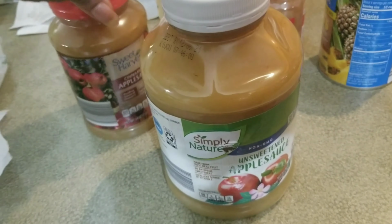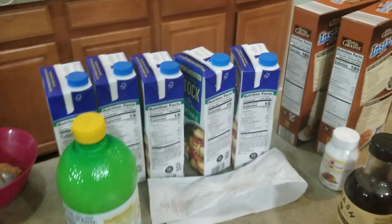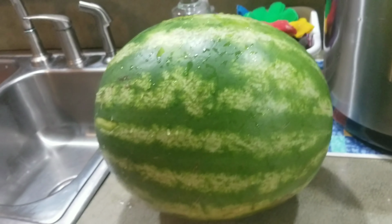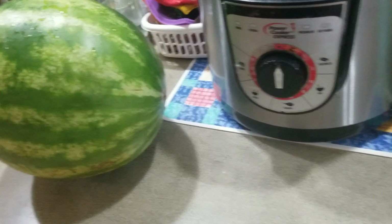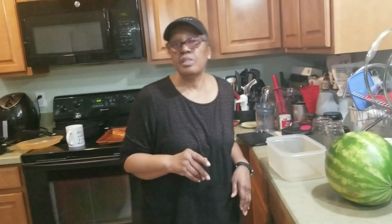So applesauce for some of our baking goods. We've got vegetable broth for our soups. And then we got some watermelon. Now, I know watermelons are going out of season. However, we're hoping that these ones are good. We don't know if these watermelons are going to be overripe or not, but you can always get your apples, your oranges, and your bananas. Those are guaranteed across the board year round.